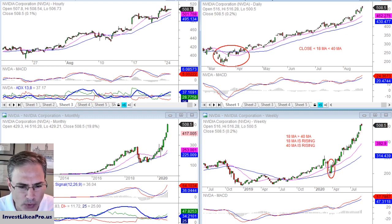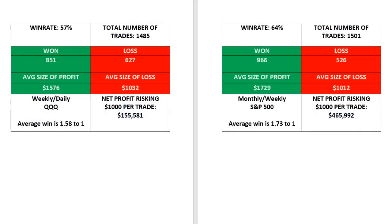As I go through, I'm going to show you the results now. On the left side, it's actually the NASDAQ QQQ, and I've gone 10 years back. We did the weekly and daily on the QQQ, which is 100 stocks. And the win rate was 57%. The total number of trades was 1,485 trades.